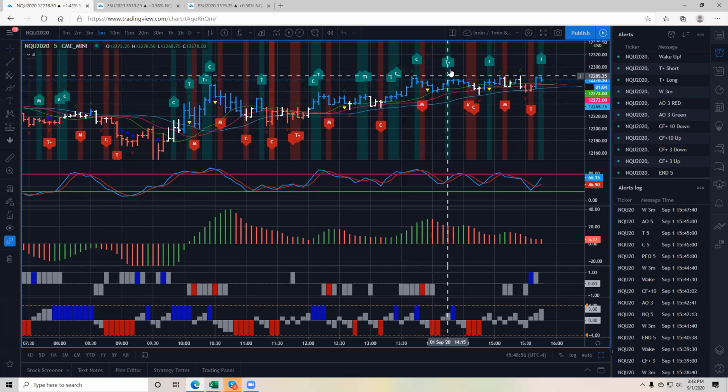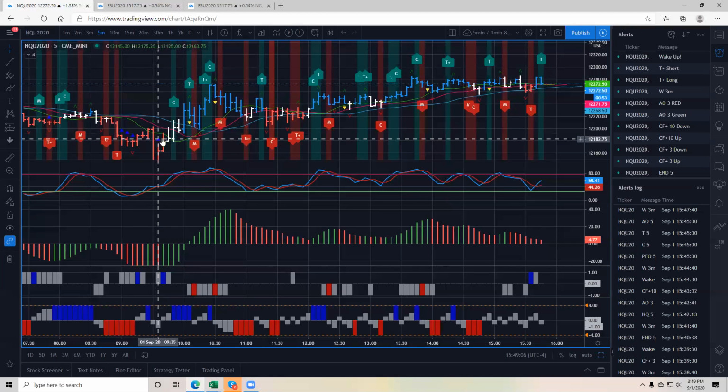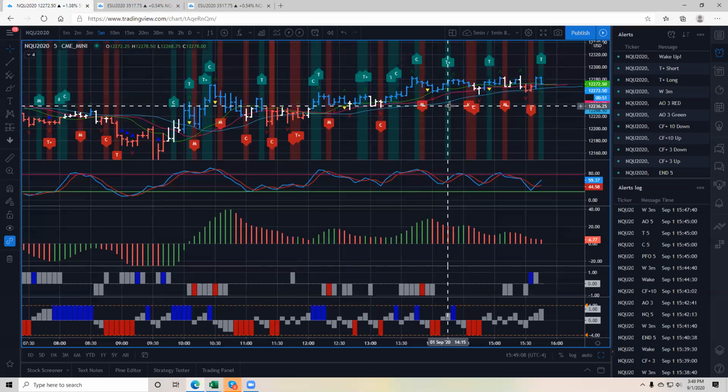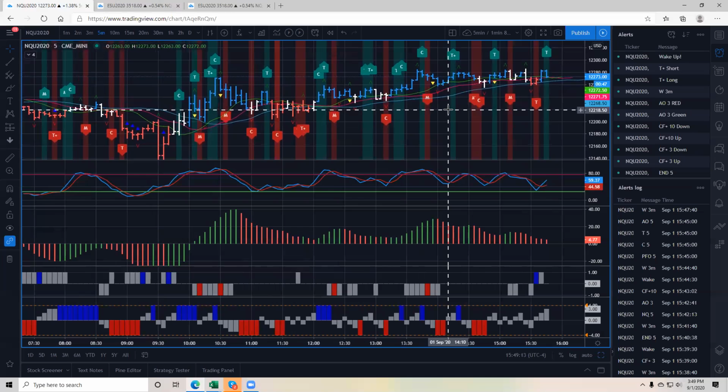The T plus signal right here, as it's labeled, is going to give you an opportunity to get back into the trend and grab another 5 or 10 points of profit. So when you're in a long running trend, the T plus signal, the continuation signal, can give you a great opportunity to continue to take more profit out of that trend continuation.